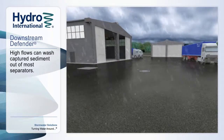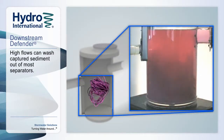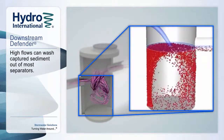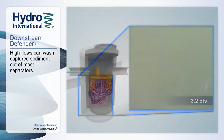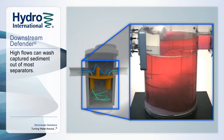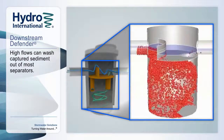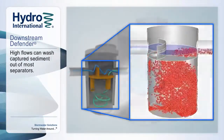When rainfall intensity increases, high flows are generated and can present a problem for inefficient separators that do not protect the captured pollutants from being washed out to downstream systems they are intended to protect. While other separators often bypass high flows, the risk of releasing previously captured pollutants remains, and any flow which bypasses the device receives zero treatment.